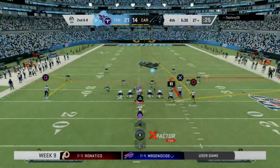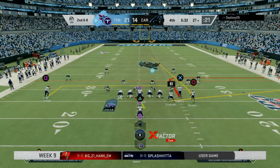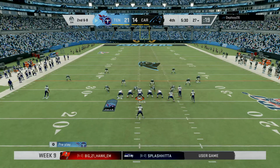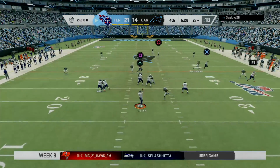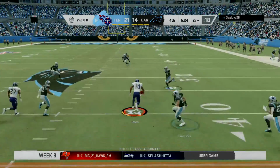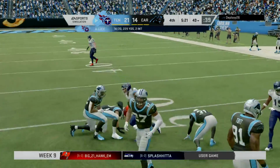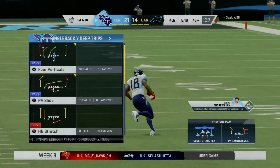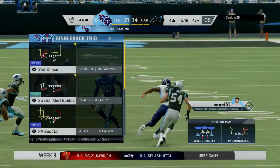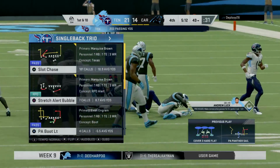The last run good for 2. Here's 2nd and 8. Now a play fake, and it's Love. He's got Green. And they nearly get this all the way to midfield. Mark him down at the 49. 22 yards on the catch and run, a first down. Fired that one in there, able to make connection on a nice in route.